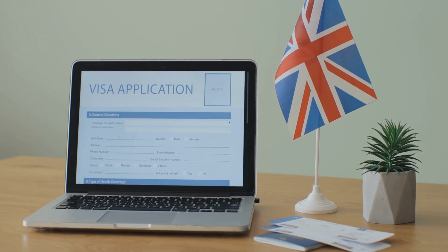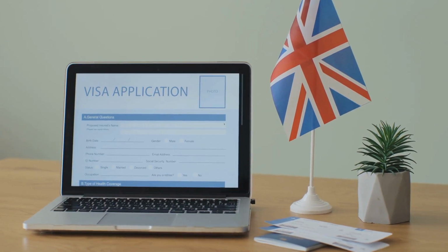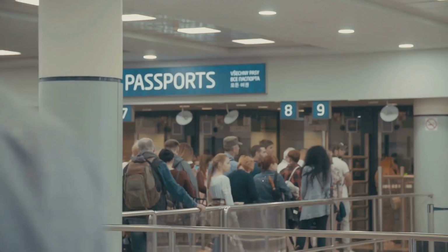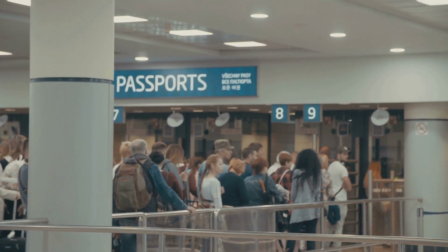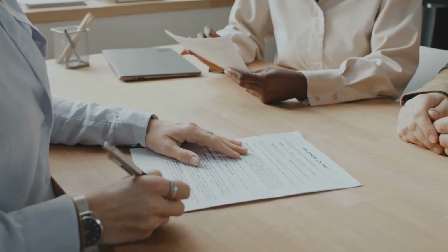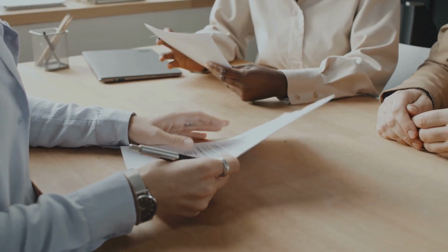Chapter 5. Applying for the visa, the final hurdle. Right, my lovelies, we're in the home stretch. It's time to submit your visa application and send those dreams out into the universe. You can apply for the visa online or through a visa application center in your home country. Make sure you follow the instructions carefully and double-check everything before you hit that submit button.